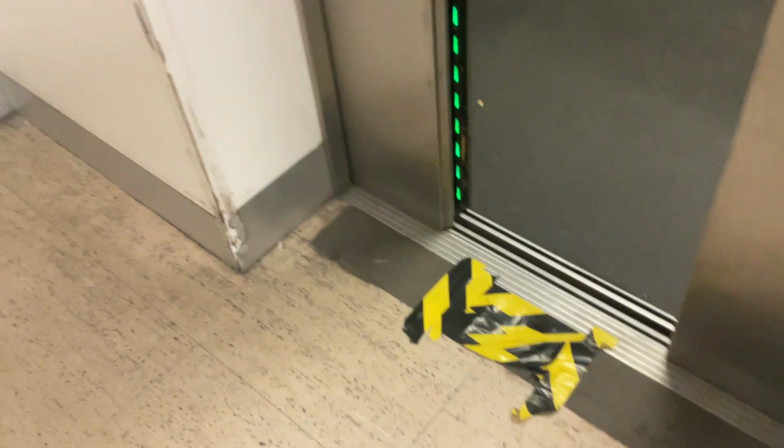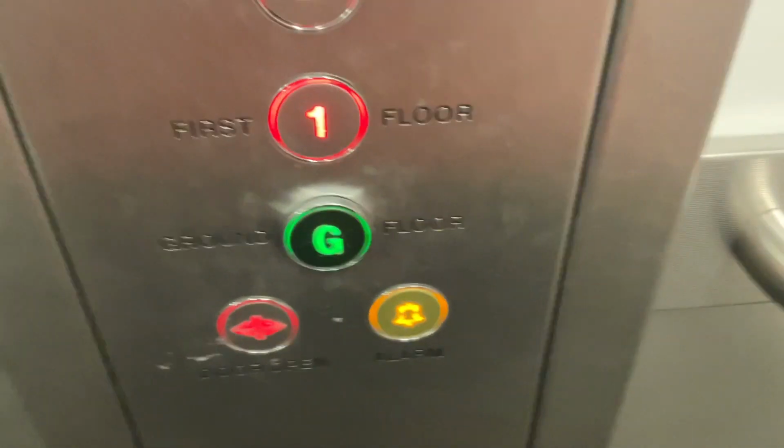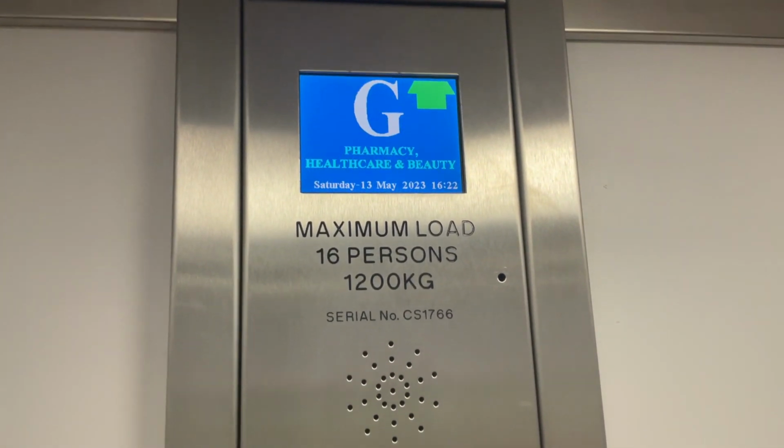And now to Boots, which has a generic lift. A staff member has called the lift to the staff-only second floor. Let's go to the secret floor. Going up. Please mind the doors. Doors closing. Going up. This is the lift at the Boots at the Dolphin, it's a generic.